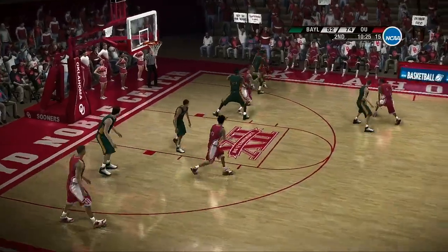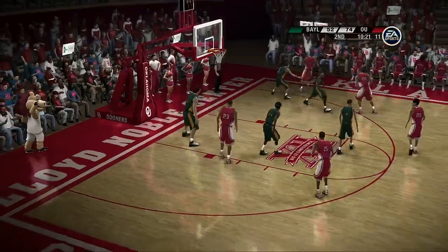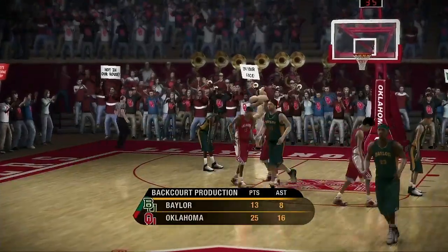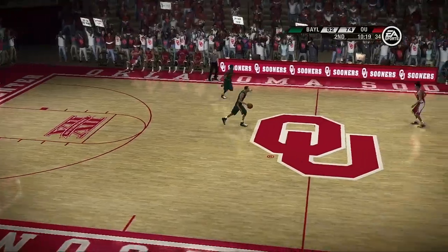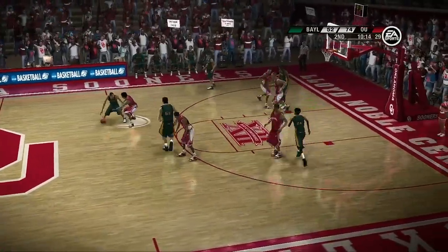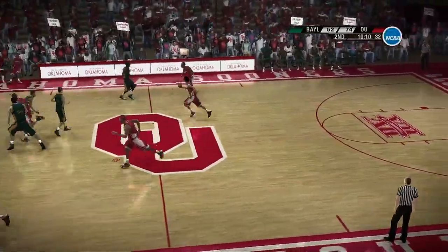High post screen, so effective, that screen. And has it rejected. Defense did a great job with the block shot. And the ball goes out of play. And there's a look at the backcourt comparison, Dick. I tell you, Brad, you always want to know how the primary ball handlers are doing. Are they getting their team quality shots, good opportunities? The team which takes care of these things usually is in a better position to win a game.